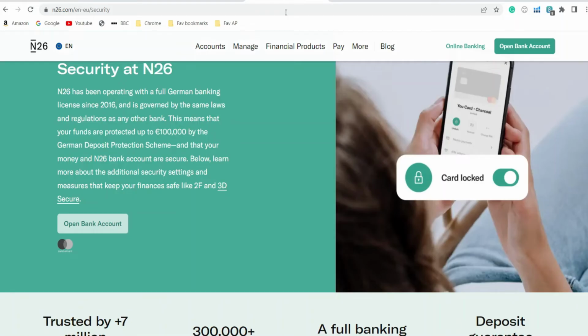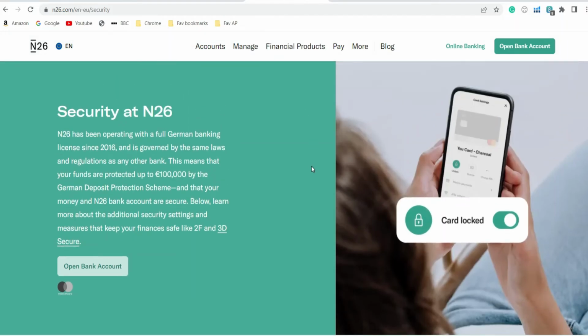Last point is the safety of the platform. This card is generally quite safe. It is insured up to 100,000 under the deposit guarantee scheme under the EU directive. As with anything, you always want to make sure that you keep your money in a secure platform. You don't want it to disappear the next day.